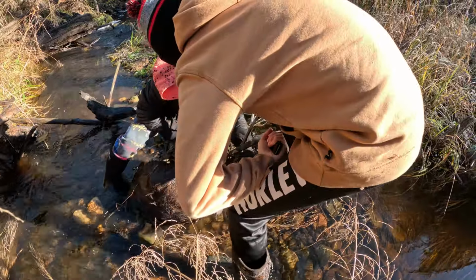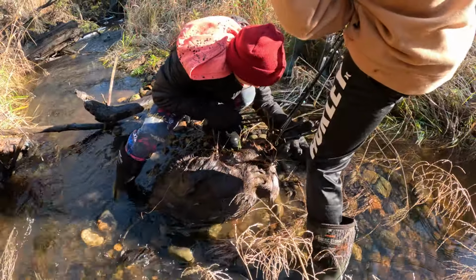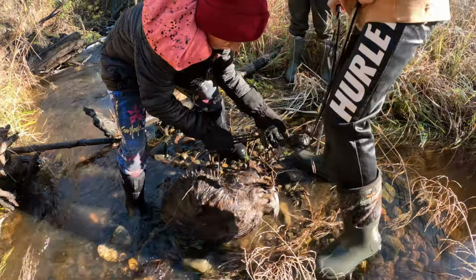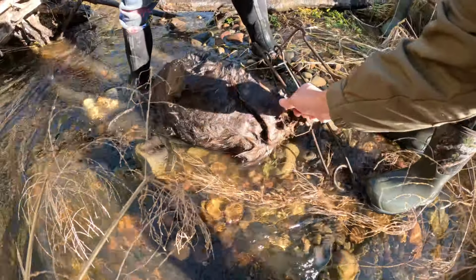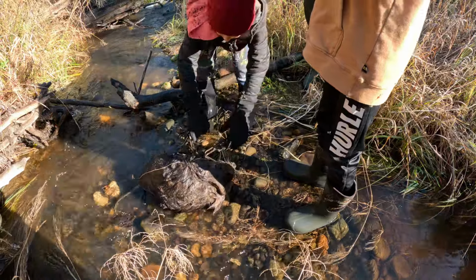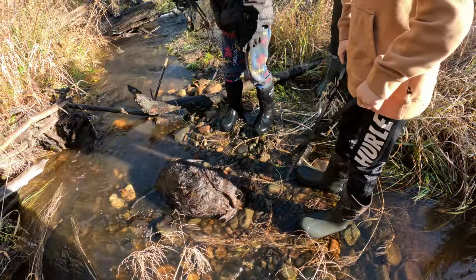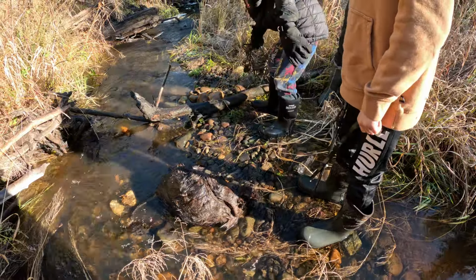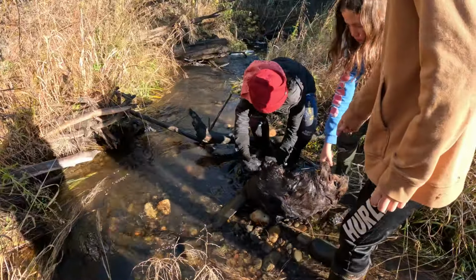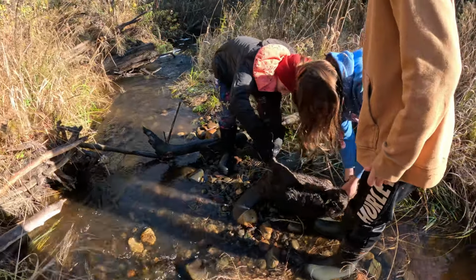Hold up. Be quick. Good. Good teamwork. Let's pull it up. There you go. Okay, take the beaver out. And I'll just leave the trap there and I'll come back and reset it in a bit. But look at this thing. You guys got it? Look at this.